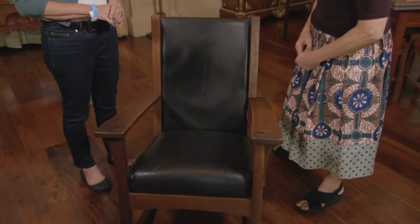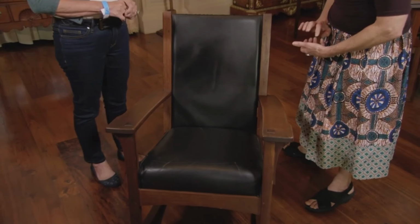Grandfather of the arts and crafts movement, he made very expensive furniture. His brothers then went on to make a little more pedestrian furniture, more affordable. Originally bought for $750, the appraised value was around... I paid $750 for it. Well, I would probably insure this in the range of $800 to $1,200.